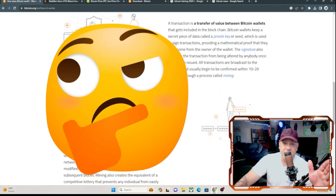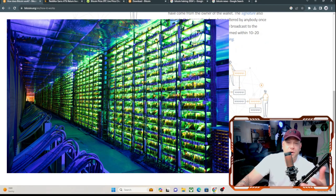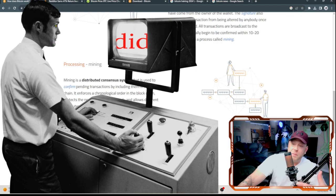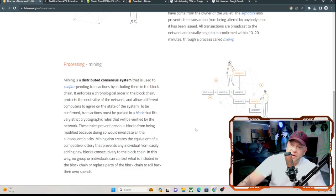Then there's going to be a process of mining. As you already know, everybody knows there are Bitcoin miners. Everybody in the whole world knows that Bitcoin is a mined token at this point. Mining is a distributed consensus system. But what you don't know about Bitcoin mining is that it is not an endless mine. Just like a gold mine or a coal mine, it does come to an end at some point. So when Bitcoin hits its maximum supply, the mines will no longer exist. There won't be a reason to mine because you have the total supply. And once that supply is out there, that is it.